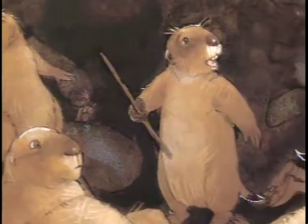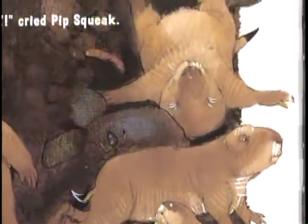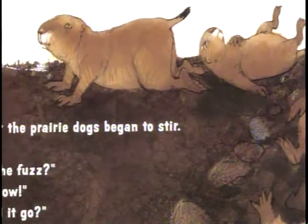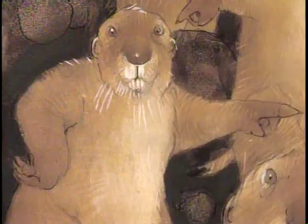Hours later, the prairie dogs began to stir. "Oh, where's the fuzz?" "I don't know." "Where did it go? Someone has stolen our fuzz," said Pipsqueak. "Who did it?" "He did it." "She did it." "You did it." Look, they're all pointing to the other person, to the other prairie dog.